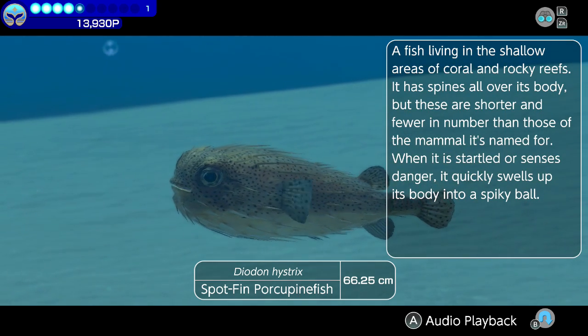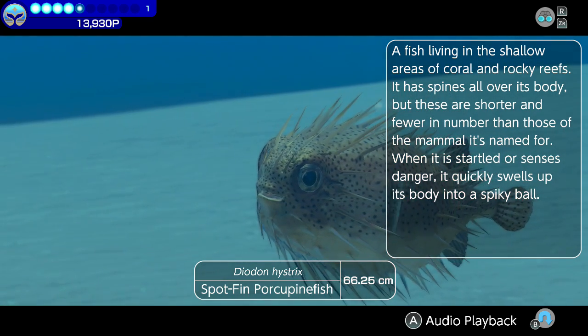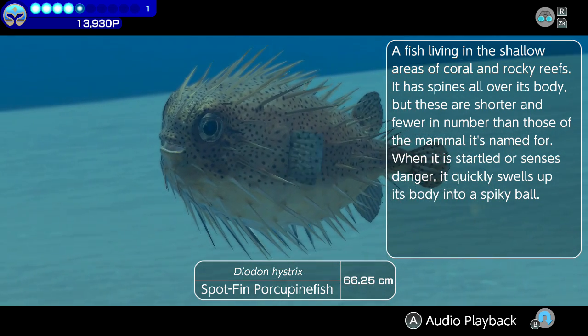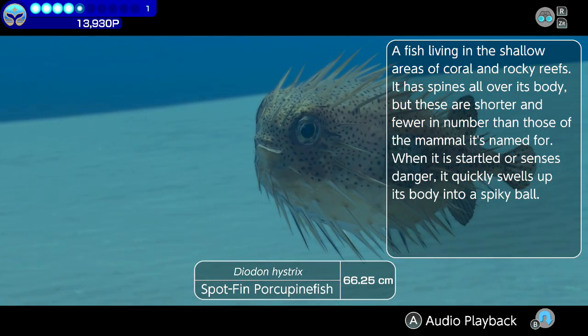Spotfin porcupinefish. A fish living in the shallow areas of coral and rocky reefs. It has spines all over its body, but these are shorter and fewer in number than those of the mammal it's named for. When it is startled or senses danger, it quickly swells up its body into a spiky ball.